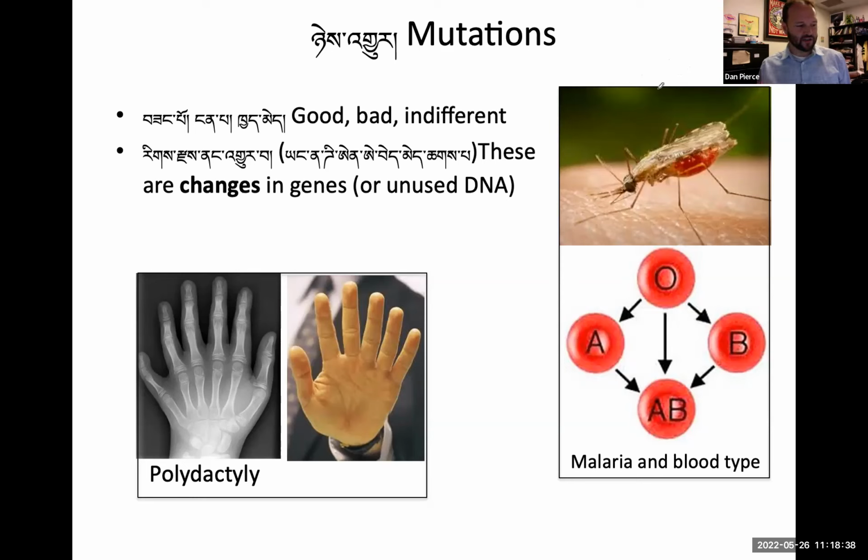For instance, there are certain blood types that are more resistant to the disease malaria.